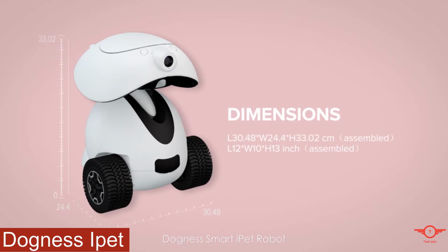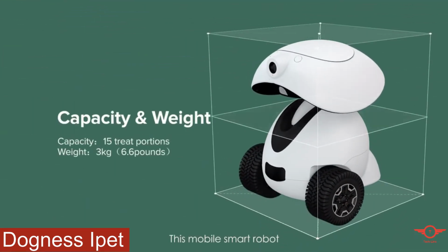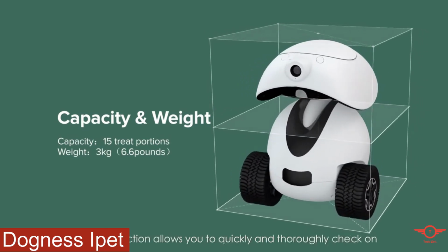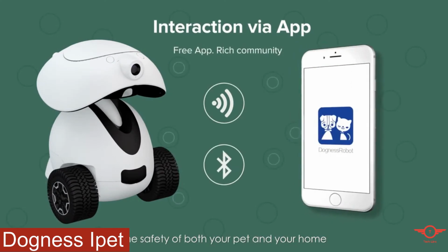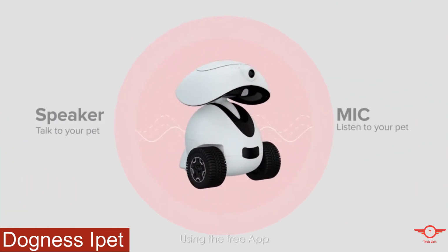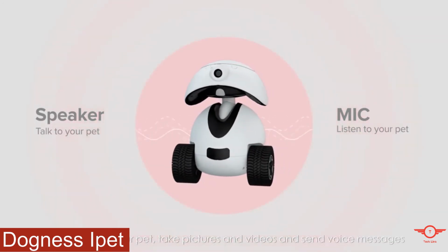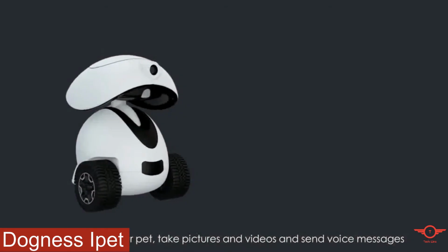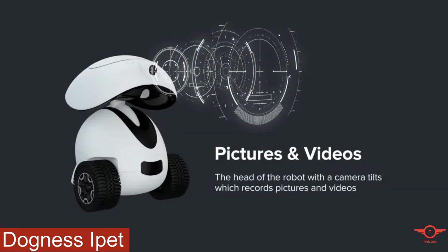Dogness Smart Ipet Robot. This mobile smart robot, the Wi-Fi function allows you to quickly and thoroughly check on the safety of both your pet and your home. Using the free app, you can treat your pet, take pictures and videos, and send voice messages, making it possible to care for your pet at all times.